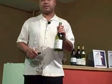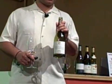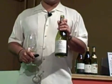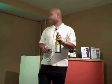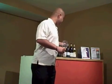2006 Errazuriz wild yeast Chardonnay from Casablanca. This is the first one we're going to come to that actually has some oak to it. It sees fermentation as well as oak aging. It sees sur lie, which is that stirring on the lees to give it a more biscuity viscosity. And it sees something which I didn't talk about, which is called wild ferment.